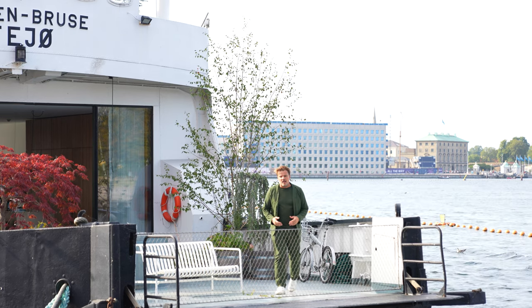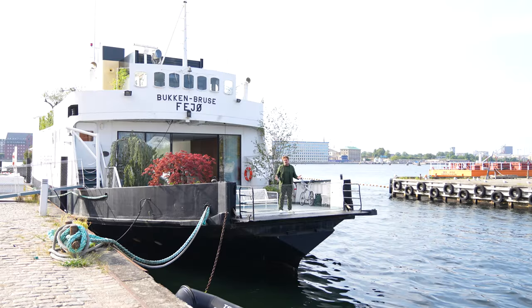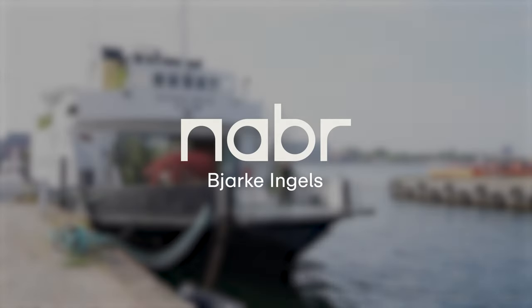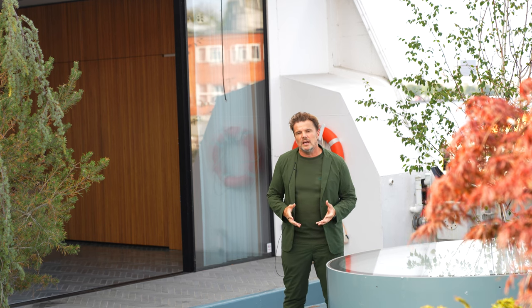I'm Bjarke Ingels. I'm the co-founder of Nabr, and this is my home in Copenhagen. I basically live on a converted car ferry because I loved the generosity of the loft-like space of the main car deck. I'd like to share some of the principles that I valued in the design of my own home and that I've also applied in the design of Nabr.